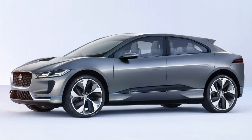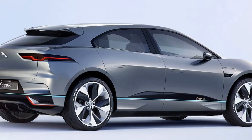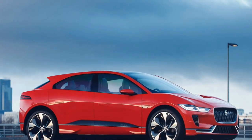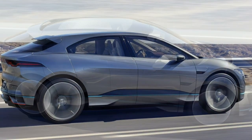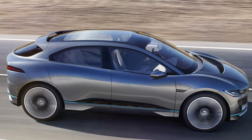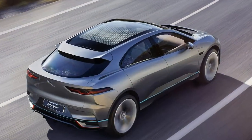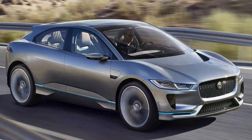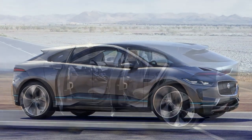Peugeot's iCockpit setup for the Rifter works surprisingly well and remains airy. Some will find it takes a while to get used to. The first thing you'll notice after you jump behind the wheel of the Rifter is the tiny steering wheel and high-set dials on the dashboard. It's just like the setup you'll find in the 208, 308, 3008 and 5008.